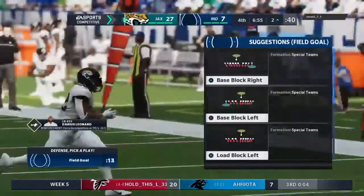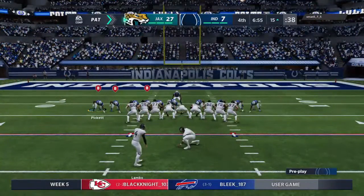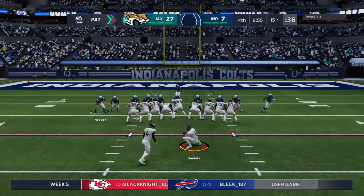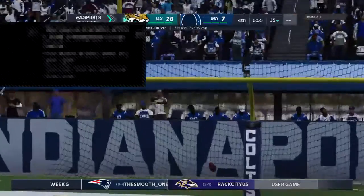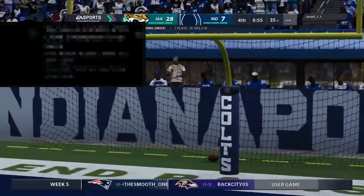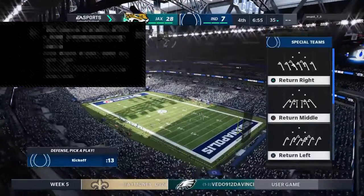Jacksonville. A great effort there. His 3rd touchdown now on the year. And the Jaguars are able to win. He knocks it through. It's 28-7. Makes the score Jaguars 28, Colts 7.